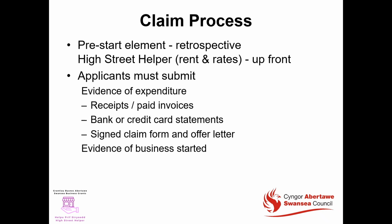So I mentioned already that the rent and the rates can be paid up front. Just be aware that the pre-start grant element, so all of that equipment, all of that stock, any training, any uniform, anything like that, everything that's subject to your pre-start grant element, the 25k, is paid retrospectively. So what that means is that when your grant gets approved by our grant panel, it basically gives you the green light to go ahead and incur that expenditure. You can start spending from that point where the grant is approved, and you'll be sent your offer letter and your funding agreement. That gives you the green light to go ahead and make those purchases. As I say, you've got 2 months to complete those purchases. But just be aware that that funding is retrospective.